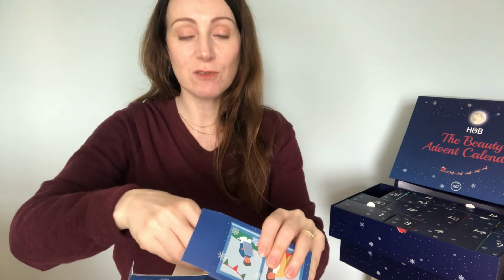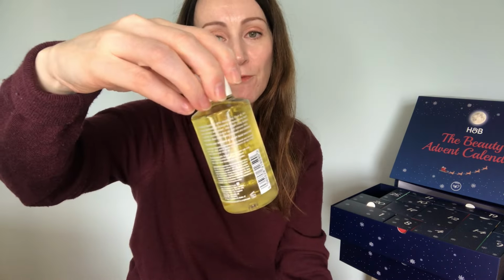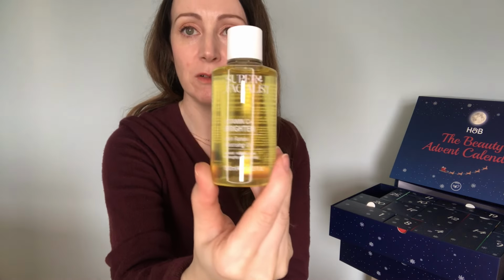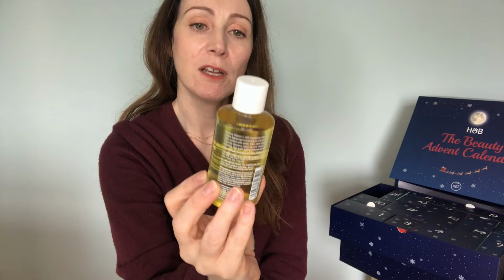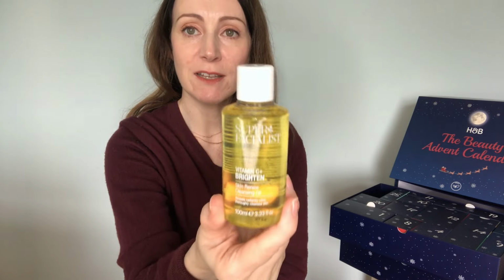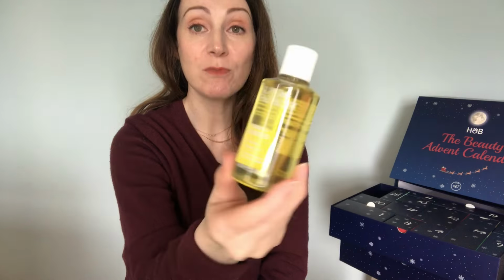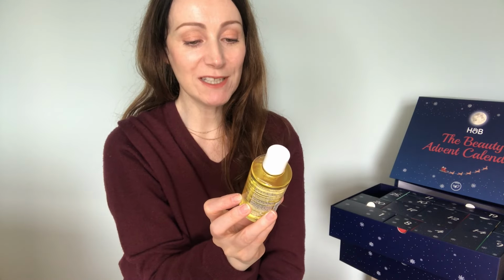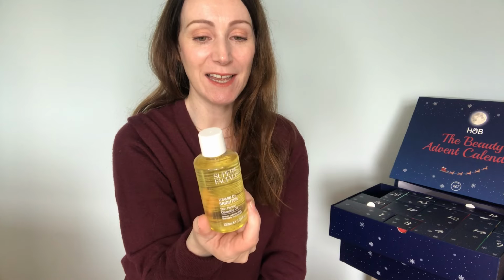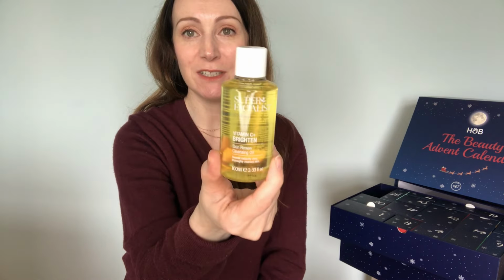Find out what's in number 6. This looks like another full size, is it? This is a skin renew cleansing oil. This is what it looks like, and the company is called Superfacialist. I've not tried this skincare company before, but I've got a feeling it's going to be beautiful. It's 100ml. It's got vitamin C to brighten. It says it reveals radiantly clear, thoroughly cleansed skin. So this is going to be lovely. It says feel like you've had an expert facial every day.